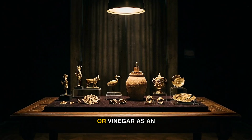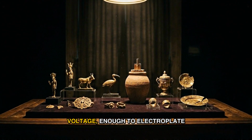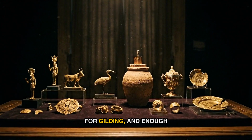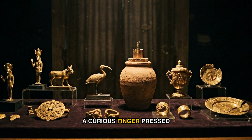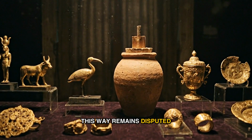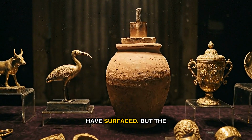Using grape juice or vinegar as an electrolyte, reconstructed jars generated a small but measurable voltage, enough to electroplate a thin layer of metal onto another object, a technique historically used for gilding, and enough to give a mild but noticeable shock to a curious finger pressed against both terminals at once. Whether the ancient jars were actually used this way remains disputed among specialists, since no wiring or electroplated artifacts from the same context have surfaced.